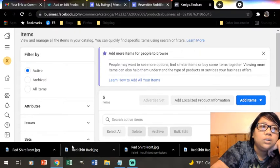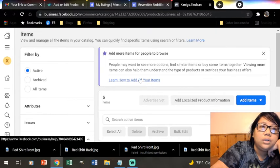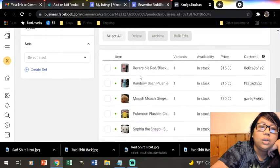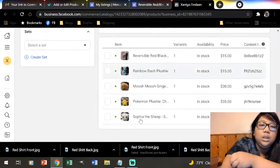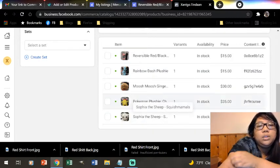Y'all are looking at my stuff. So this is the... I had to go to my email to get the link. My link is here, and it sent me here. Now what I'm showing is what I currently have on there. I did these on my phone because I had those pictures on my phone. This is Sophia the sheep. She's a squishmallow. I have a Pokemon plushie.